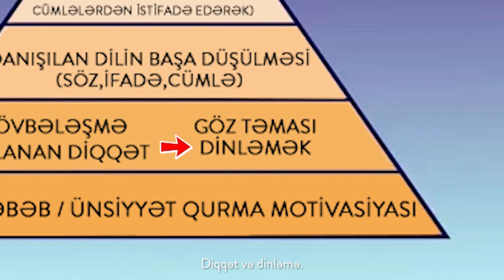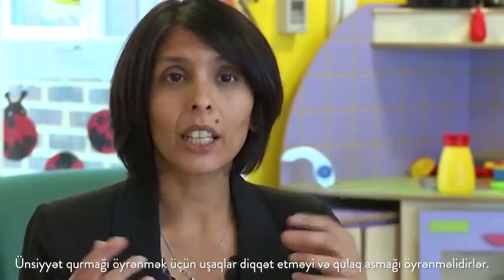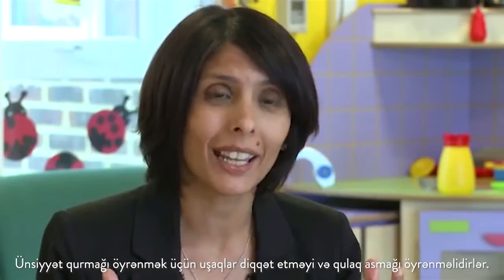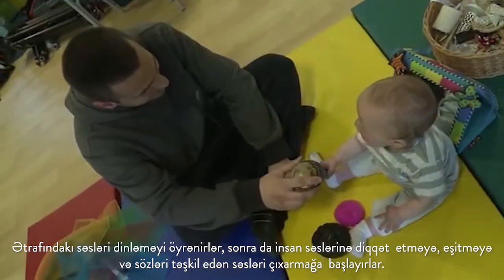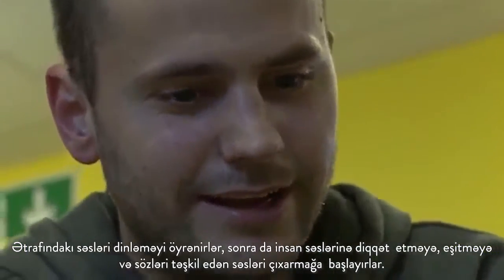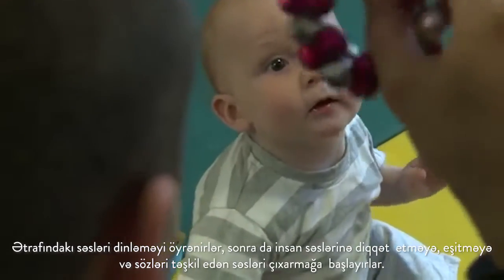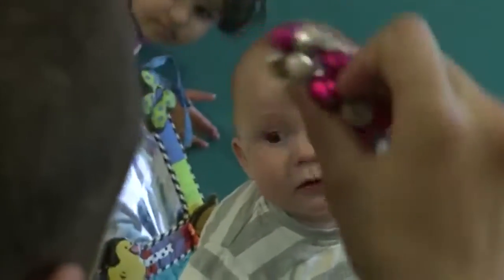Attention and listening. Babies need to learn to pay attention and listen in order to be able to learn to communicate. And they learn to listen to sounds around them, and then they start to also alert and listen to human voices and make out the sounds that make up words.